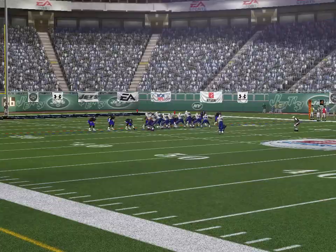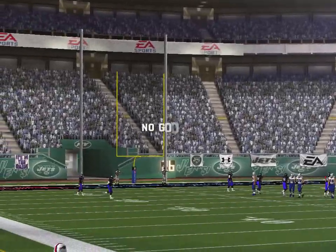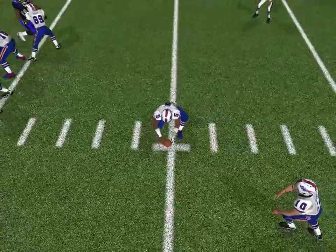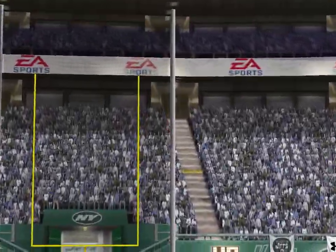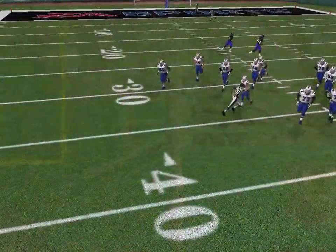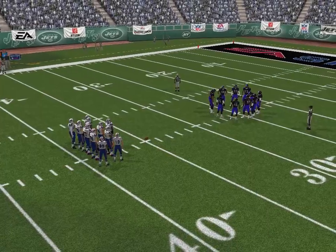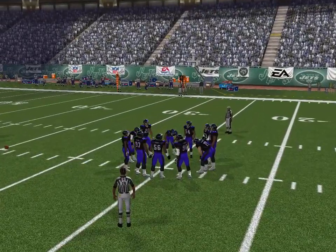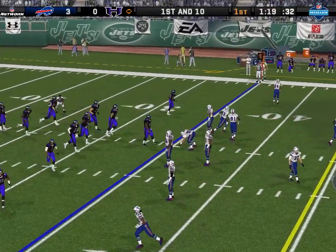This is going to be about a 45-yard field goal attempt. And the kick sails wide. After the missed field goal, they'll set up shop at the 35.